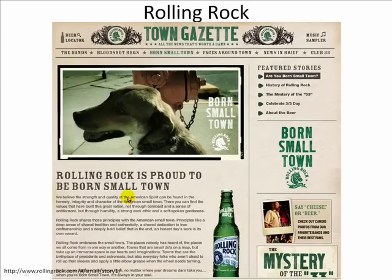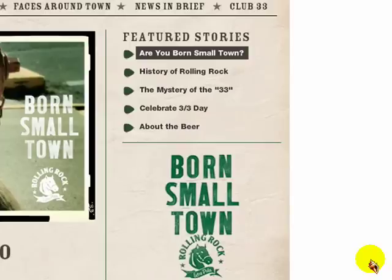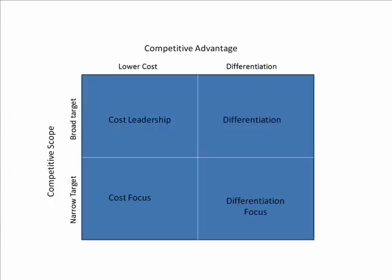Born small town. It's got the small town feel, strong work ethic, soft-spoken gentleness of its people. It's still appealing to a fairly narrow focus of people who are maybe true to their roots or true to their community, and at the same time Rolling Rock does not deeply discount or even offer discounts on its beer. It's a premium beer. And so I guess it should be fairly easy to see where Rolling Rock falls. It's different. Okay, it's a differentiated product.